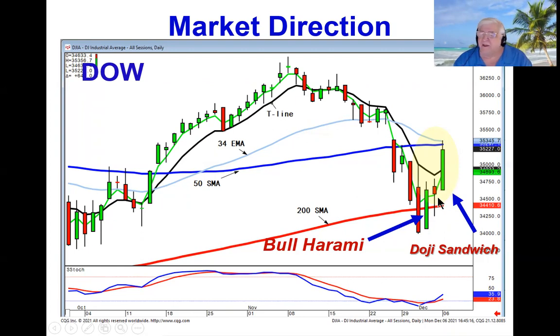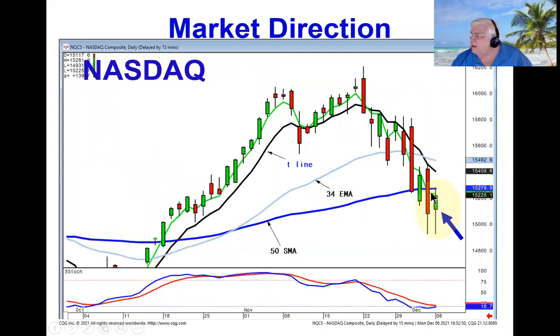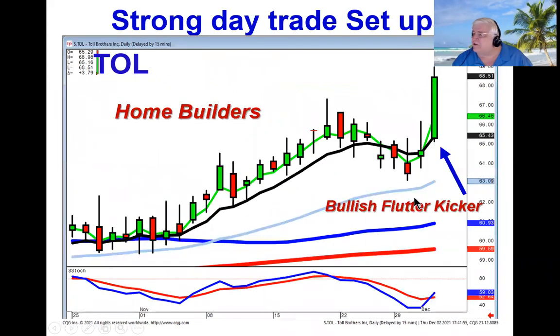This also makes for excellent day trade setups, that if you know you've got a Doji sandwich in progress, not only do you have a high probability of the direction of the move, but the magnitude of the move also. At the same time, the NASDAQ, which also traded off earlier in the day, came back up and did a bullish Harami and what we call a tweezer bottom. Notice how the lows of Friday and today were about exactly the same in the oversold area. That's another piece of evidence that the bulls are taking control. This allowed for some very strong price move trades.